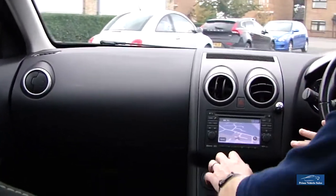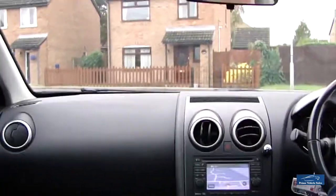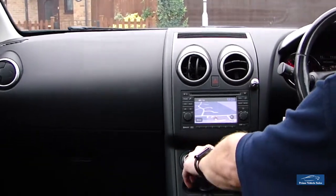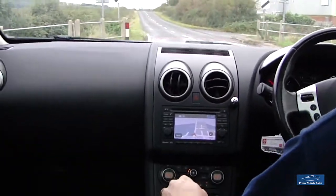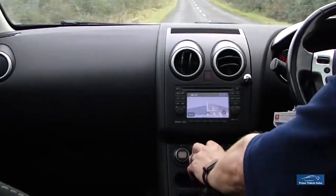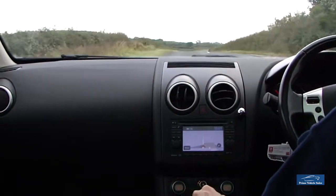Welcome to our virtual road test of our 2011 61 plate Nissan Qashqai 1.5 DCI N-Tec. Done just over 111,000 miles with excellent service history. Service last October, if I remember correctly, at just over 100,000 miles, so good on the miles. Got just short of 12 month MOT on it as well. But great little car, really.